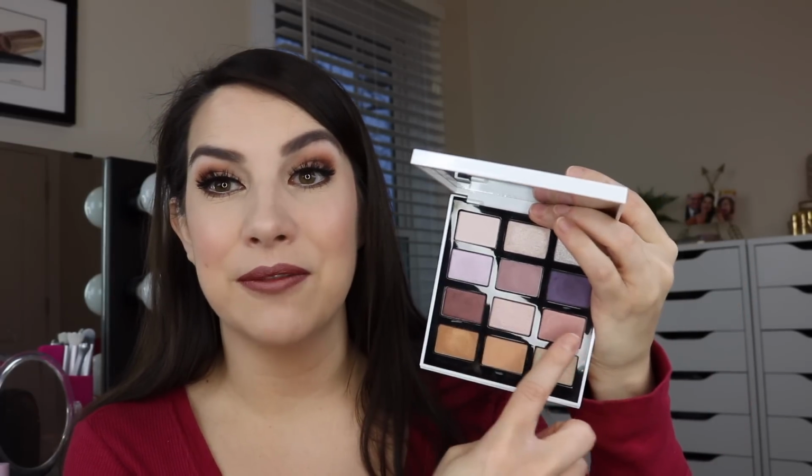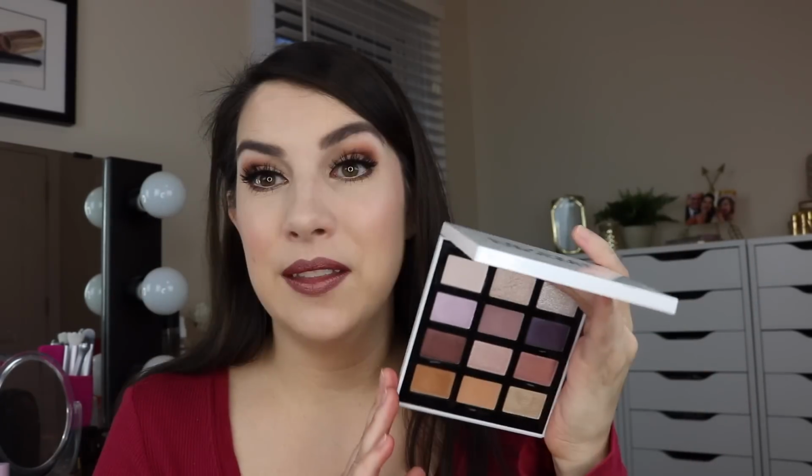A lot of people might have a different perspective on whether that's a good thing or a bad thing, but I just wanted to point that out. For me personally, I don't own a ton of Bobbi Brown singles, but I do happen to have 2 of these. I have Rose Gold and I have Cognac on their own, and those do happen to be a couple of the strongest shades in this palette.